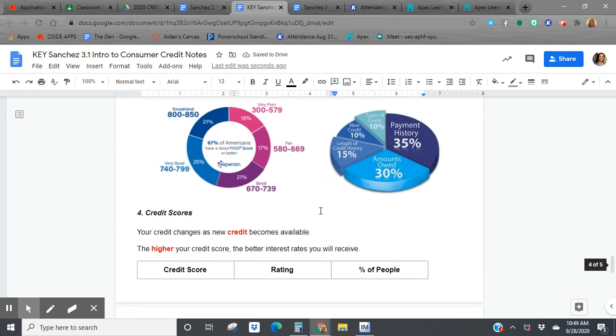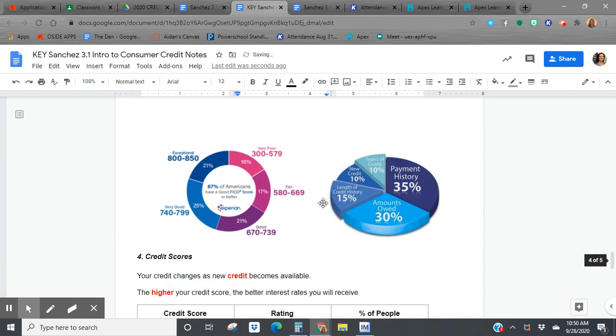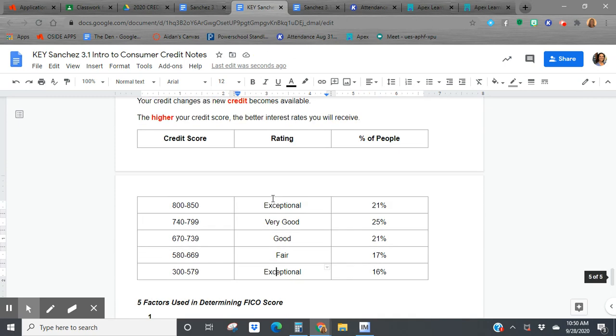Let's go double check our numbers. 16, 17, 21, 25, 21. Okay, good. So I'm going to switch these around because I did this backwards. Sorry. Exceptionals up here. And the last one was called very poor or poor. Hang on. Fair and poor.